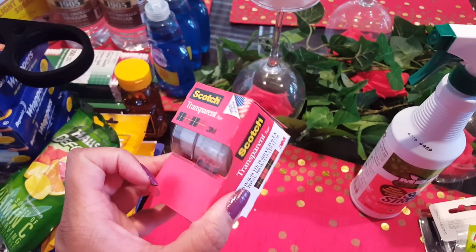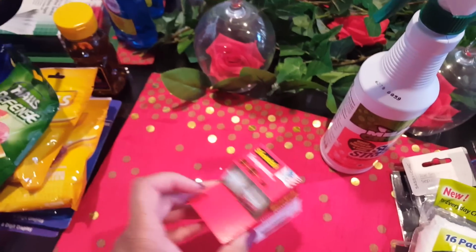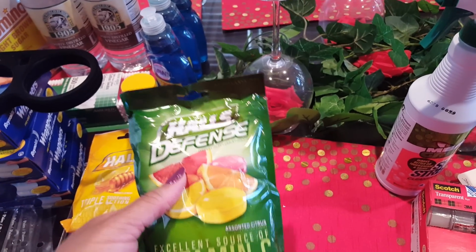Scotch transparent tape. It's gift wrapping season. You can't beat tape for $1, because I promise you, you won't find it at Walmart or Target for $1.